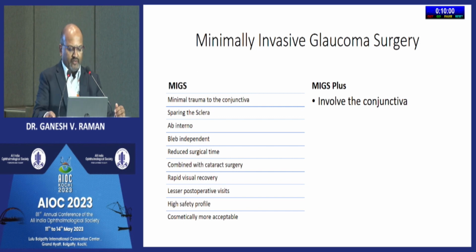Also, fewer post-operative problems, a very high safety profile, and cosmetically more acceptable. Some procedures which I'm going to talk about involve the conjunctiva. These are also considered MIGS, and we can call them MIGS plus.